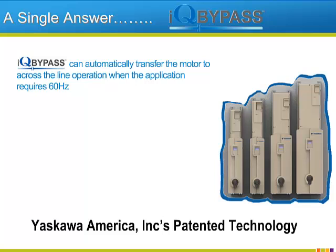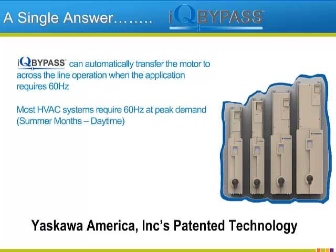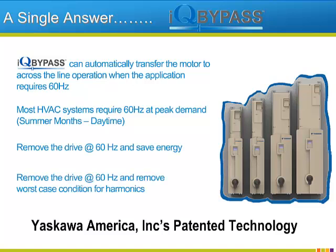Yaskawa's IQ bypass function will automatically transfer from VFD operation to a cross-the-line bypass operation whenever the motor speed reaches a user-selectable speed that is close to 60 Hz. Often during summer months, peak demand will have fans operating at or near maximum speed for hours on end. Most energy savings that comes from using a VFD on a variable torque application like a fan or a pump comes when the speed is low, so the VFD is no longer offering much benefit at max speed. By automatically transferring to pure 60 Hz power, the energy losses of the VFD are removed and the harmonic component of the power consumption is reduced. Reducing the harmonics helps by reducing the heating in the already hot system conductors. When demand drops and the speed needs to be reduced, IQ bypass will switch back to VFD operation automatically and slow the application down.